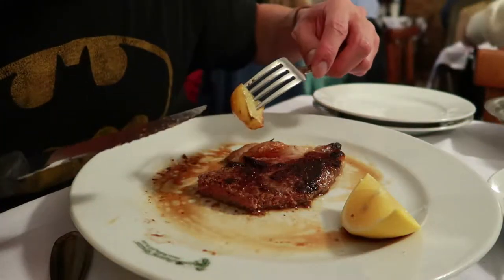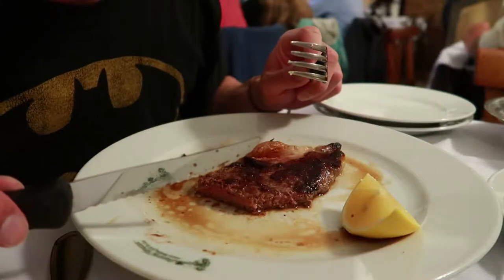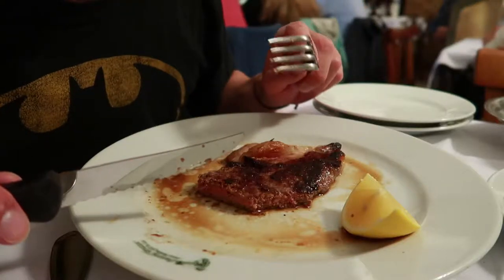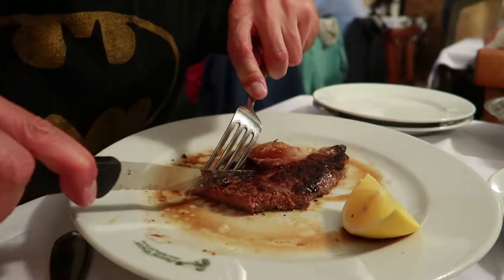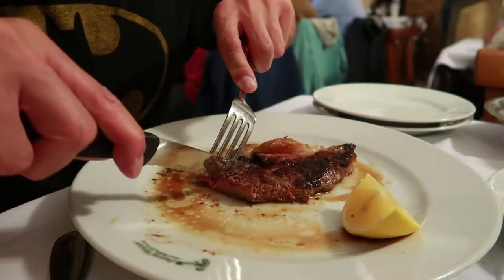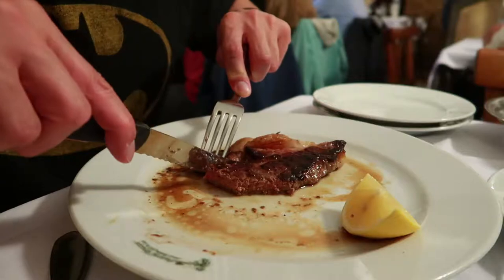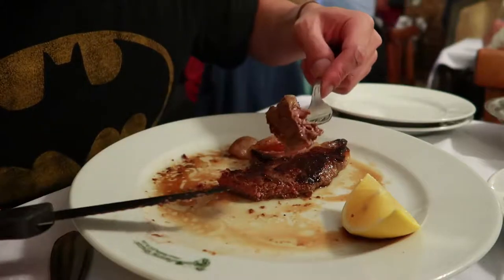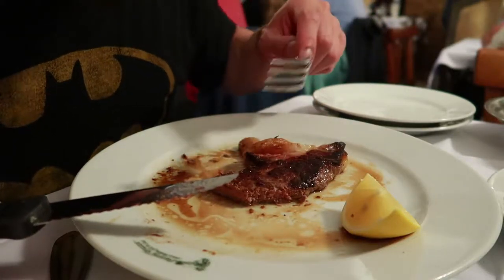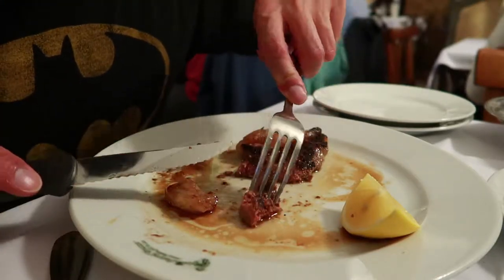I had this a few days ago, and I can't stop thinking about it. It's so good. I was kind of hesitant to order it today because I don't want to ruin their first experience. But look, it cuts hard. It's weird. But once you put it in your mouth, it's so tender. What? Oh my god. It really just breaks apart. I think this is my favorite here.